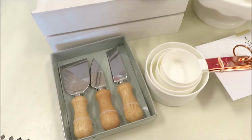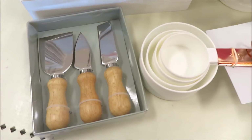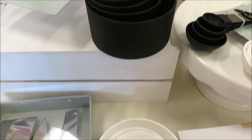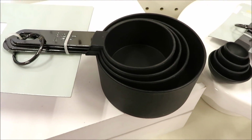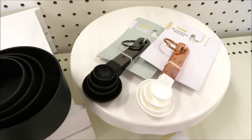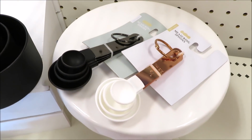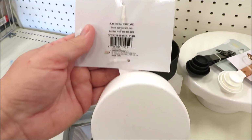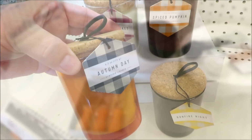Some more kitchen items. They do have this little set of spreaders for $3, some measuring cups in copper and white. They have this version in black and the measuring spoons, and everything here is $3, getting you ready for all your fall baking. Now for some candles.